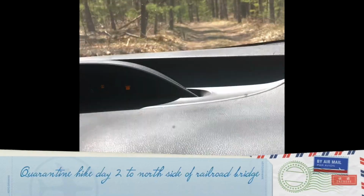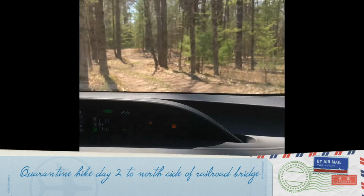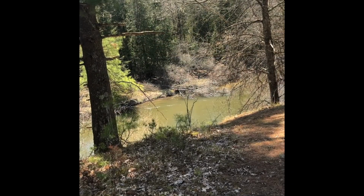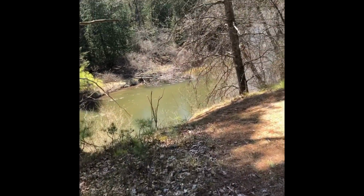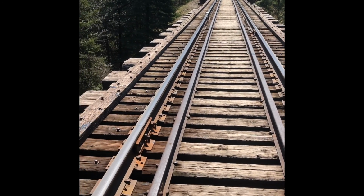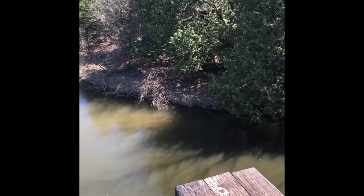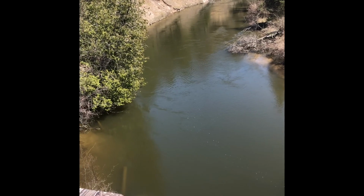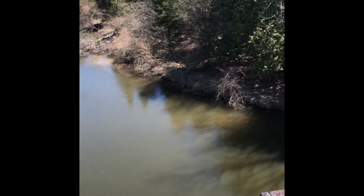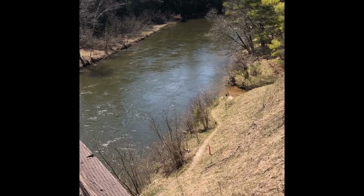We're headed down this 2-track to the north side of the railroad bridge. It's a really pretty area once we get there. Of the railroad bridge. Over the Manistee River. It's so quiet and peaceful out here.